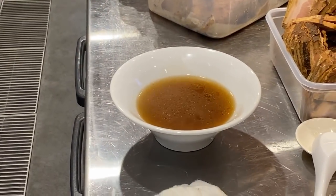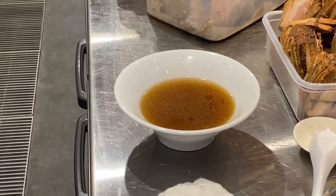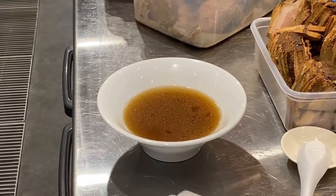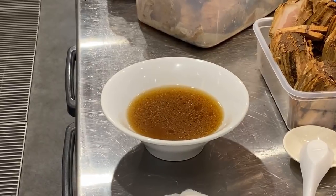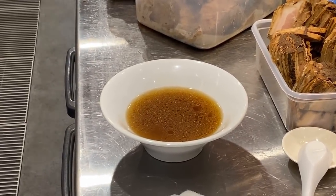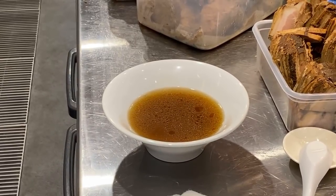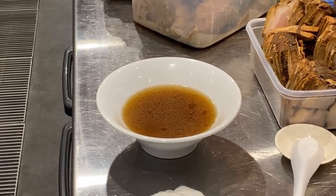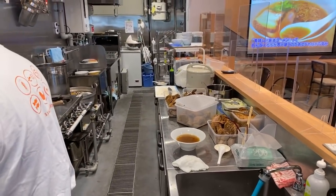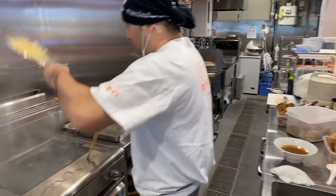Oh, you can see that hot broth just mixed in there with the chicken oil, and you can see how that nice, really delicious layer of oil on top there, that fat with soy sauce, homemade soy sauce. Oh wow, it's glistening. Raymond's got it right.